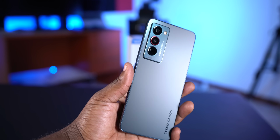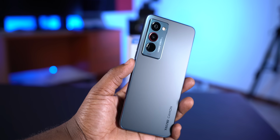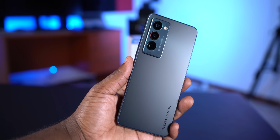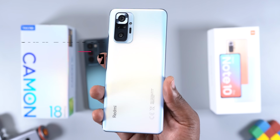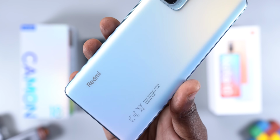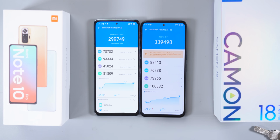Now moving on to the processor, the TECNO Camon 18 Premier comes with the MediaTek Helio G96 processor, which is a 12nm processor, while the Redmi Note 10 Pro comes with the Snapdragon 732G processor, which is an 8nm processor. For the synthetic benchmark test, the TECNO Camon 18 Premier has the higher Antutu benchmark score.